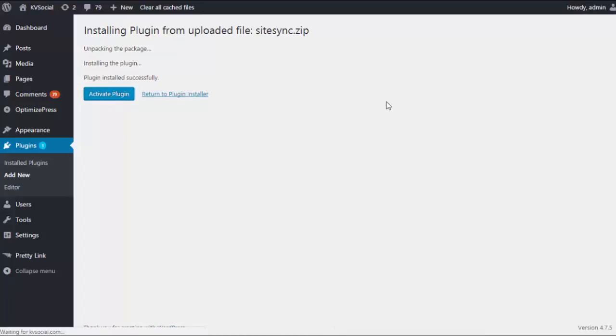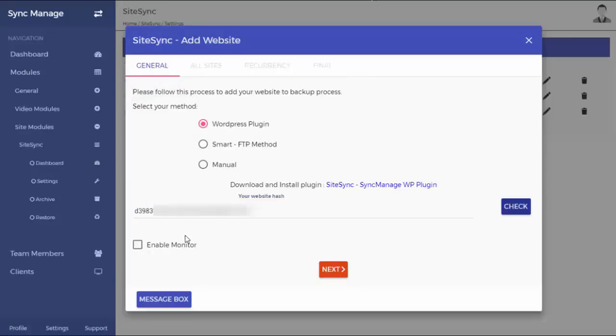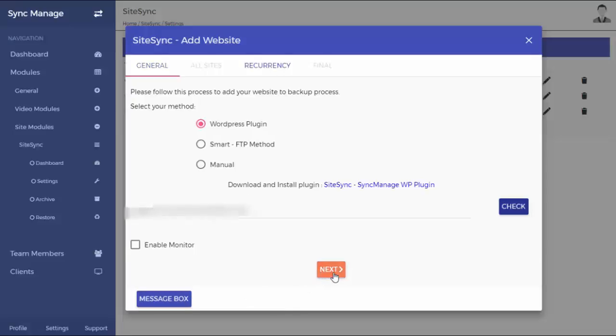Remember, I have a hash key from before that I can use in this case. Let me enter that here and update. And there we go. Now Sitesync is enabled. I'm going to go back here and also enable monitor. This is available for the pro version, and we'll talk about that when you get there. But once this is in place, click on check and it will validate and make sure that the key is in place and everything is working as expected. So successfully validated. Let's click next.